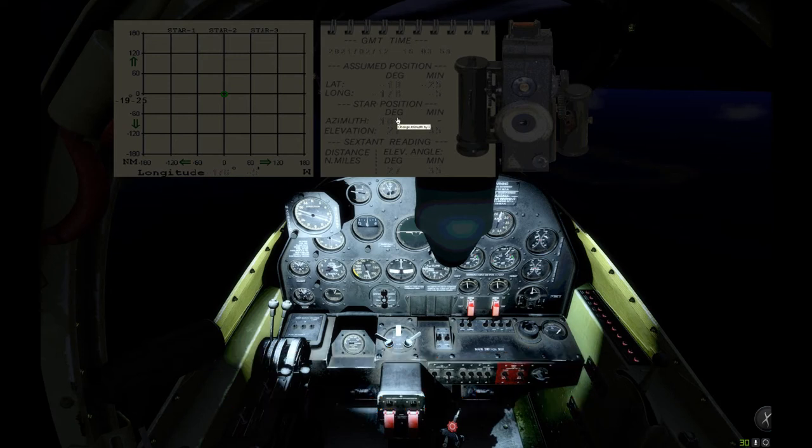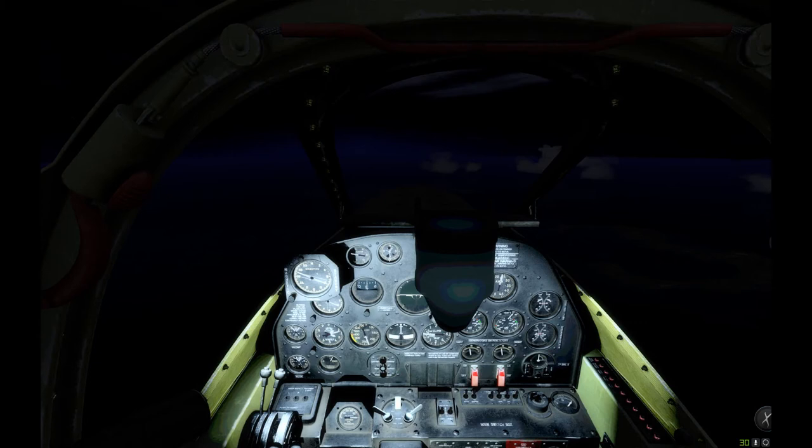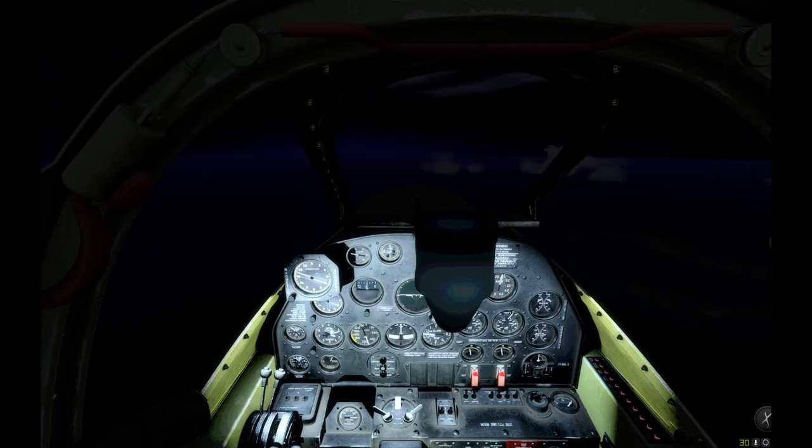178 and 5. 1925. Azimuth is 109 degrees. 10 minutes. All right. Man, I feel like I need a breath of fresh air. I've been super busy with getting stuff set up. I get just under 4 minutes of rest here.